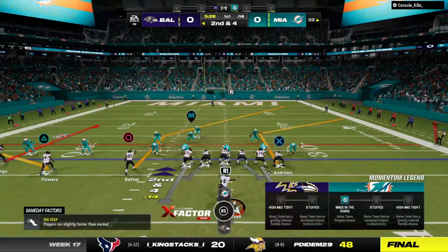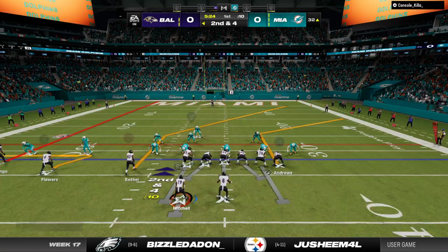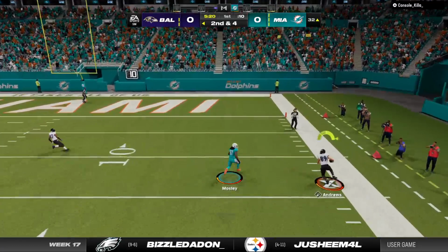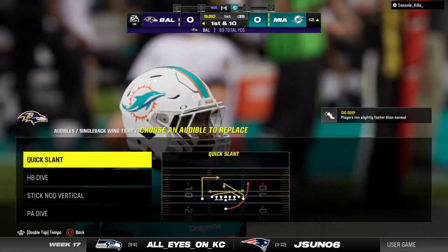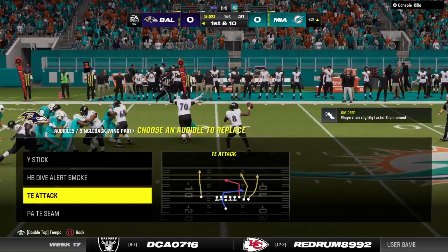Hey, come on. 13. Jackson. And this is into the hands of Andrews downfield. And he's out of bounds. Almost gets to the 10. That one a gain of 20 and a first down.